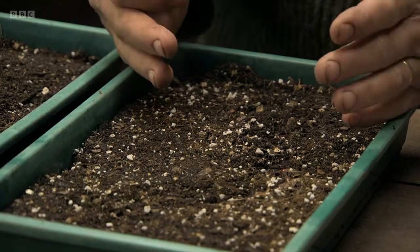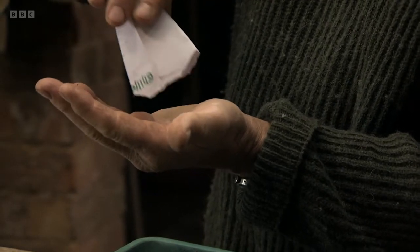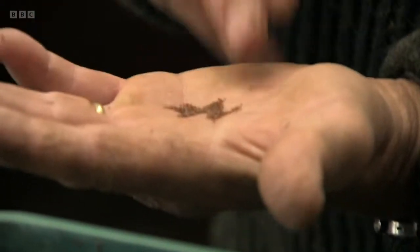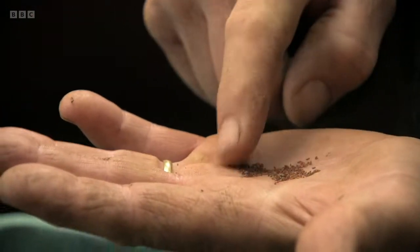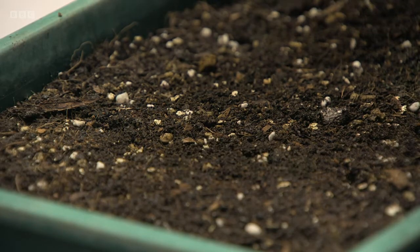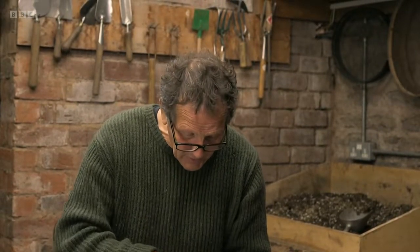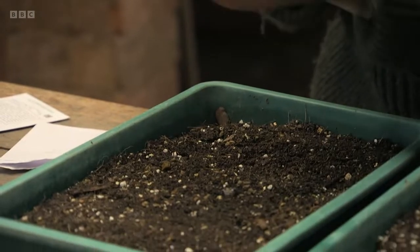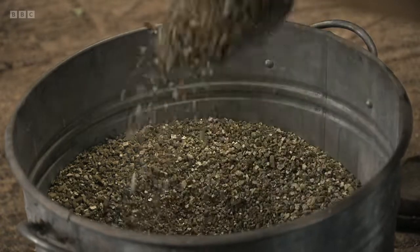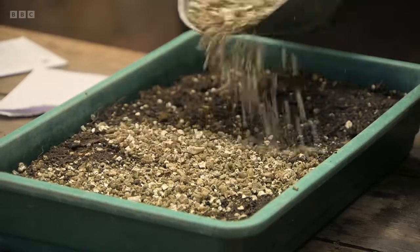Now, I've soaked my seed trays before sowing. And that's always a good idea to do if you're dealing with very small seeds. Now I'm going to start with the Deschampsia. I just spread these as thinly as I can, because when the seedlings emerge, they will be tiny. So if you get great clumps, it's quite hard to separate them when it comes to pricking out. And then I'm going to cover them over. I'm going to use vermiculite, which is really the perfect material for this because it retains some water, so it keeps some moisture in.